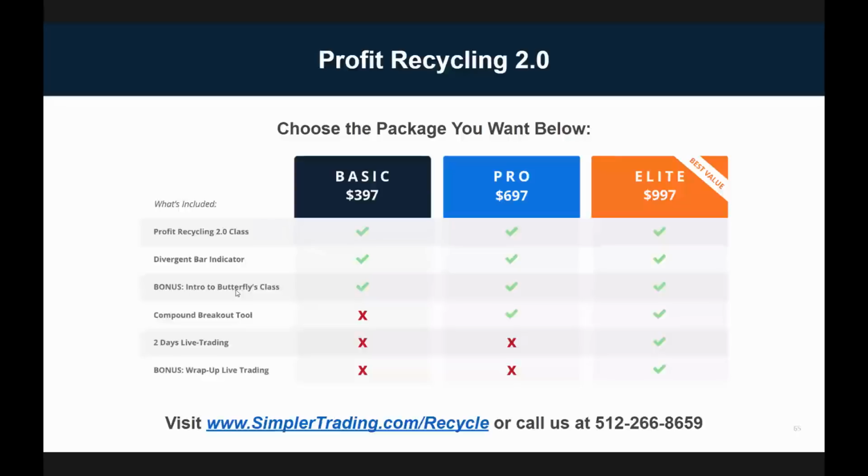So all the free indicators I use, the Bollinger Bands, the simple moving averages, if you want a copy of that, I will make that available to you in the class files so you can immediately just upload it into your charts. You don't have to worry about making sure all the internal settings are correct, and you'll be good to go that way with at least the free indicators. So the only things that you would need to add on are whatever paid indicators you want, and certainly the divergent bar and compound breakout tool.